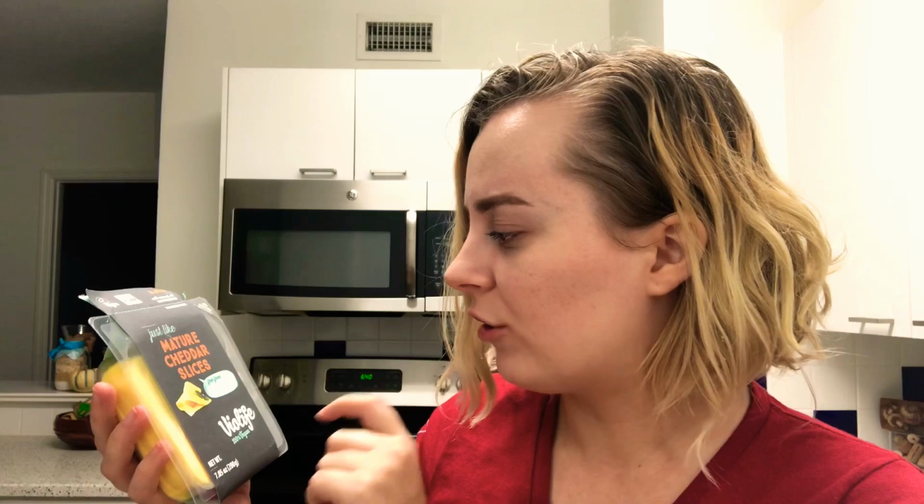And then I have Chao cheese here at my house that I'm gonna take with me, but then I also found these really interesting mature cheddar slices that are totally vegan, and I've never tried this brand before, but it's made with coconut oil and vitamin B12. So I'm gonna bring this along with me so I can have that.